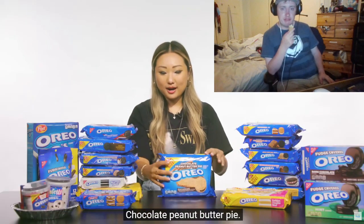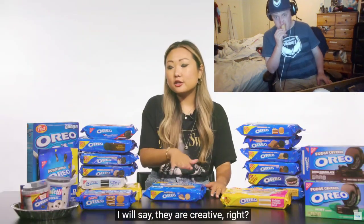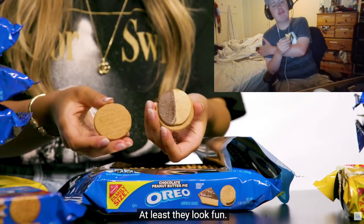Chocolate peanut butter pie. How many variations of chocolate and peanut butter do we need? I will say they are creative, right? It's not like they just blast it with flavors and it looks the same. At least they look fun.